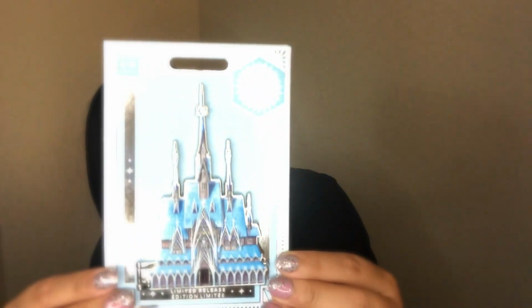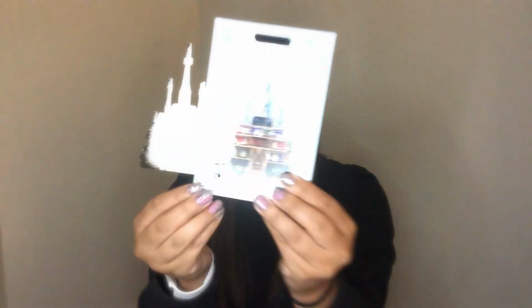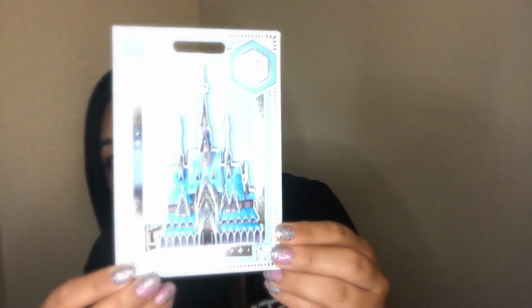So let's examine this. Everything looks pretty straight, which is awesome. The pin is not broken. And when I open it, ta-da, there's the inside of the castle. That's awesome. It is a little crooked on the card itself, which bothers me a lot, but a lot of pins are crooked on the backer cards, and so I just try not to let it bother me too much. But yeah, this is the grand finale. Ooh, this is the grand finale for today's pin mail.